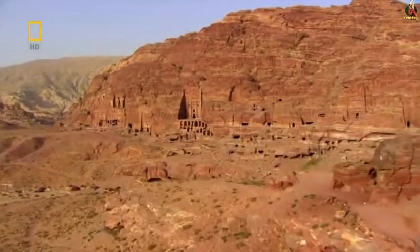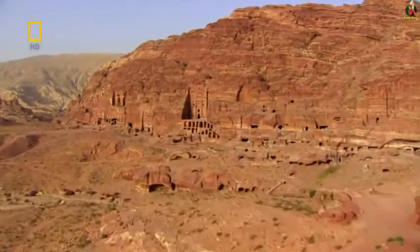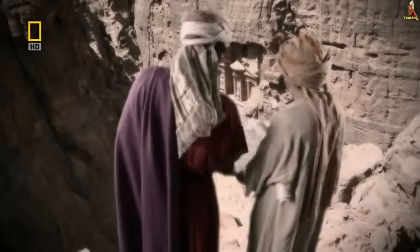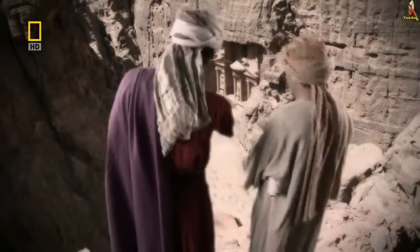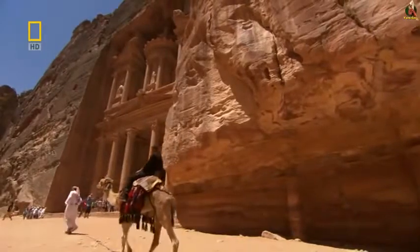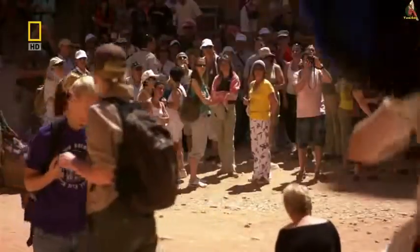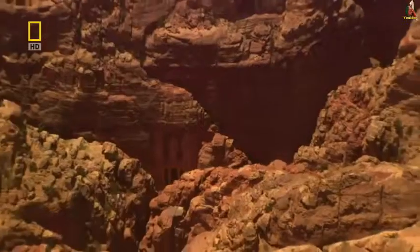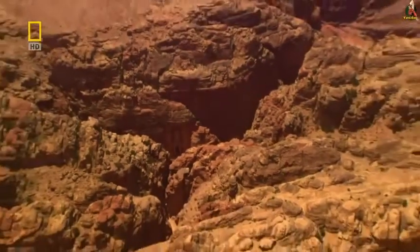It stands today, marking the golden age of a city carved from the desert rock by the sheer ingenuity of an ancient people. A people who have finally been restored to their rightful place in history. Today, thousands of visitors come to marvel at the undisputed crown jewel of Petra, lost city of the Nabateans.